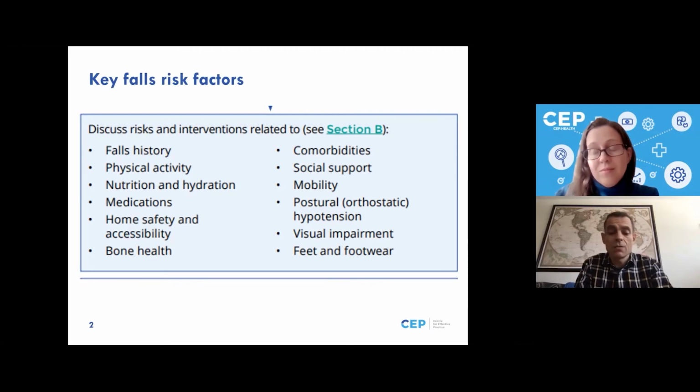And as well, my patients are often coming for other reasons, right? So it's hard to fit all of that in one appointment. How would you recommend I start?